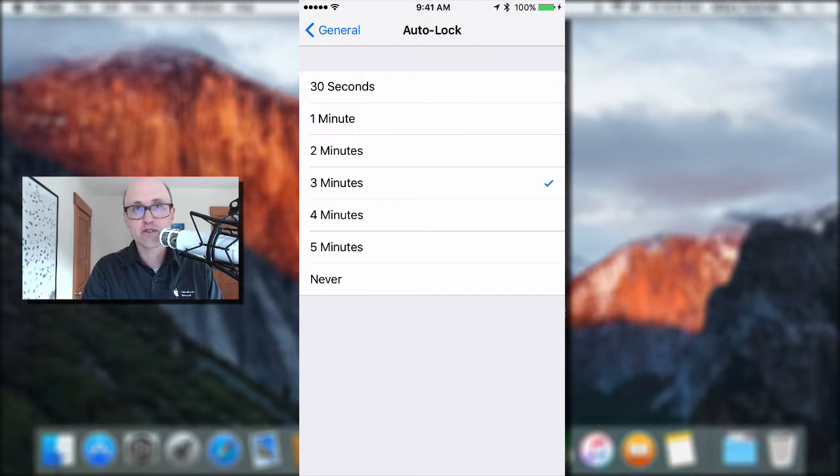So this is sort of a personal preference. The shorter the time, the better battery life you might get, especially if you're not manually locking your device. And the iPad can go up to like 15 minutes. So just be aware that that's an option, that if you lower that time, you'll get better battery life.